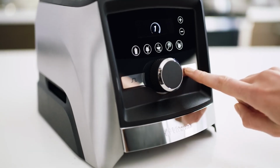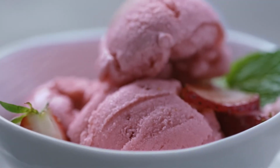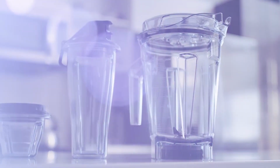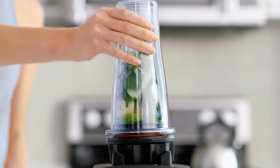What sets this blender apart is its smart technology, including wireless connectivity and programmable settings. Through the Vitamix app, users can access a plethora of recipes and customize blending programs to suit their needs. From silky smoothies to velvety soups, the A3500 delivers consistent results, making it a staple in any kitchen.